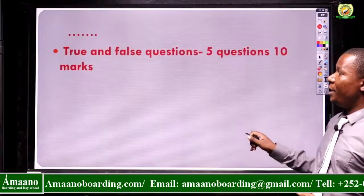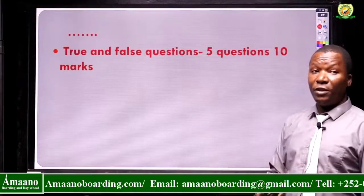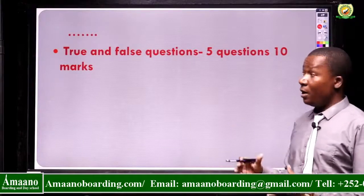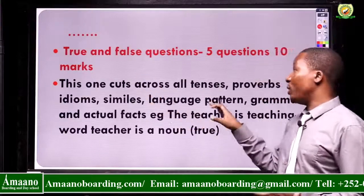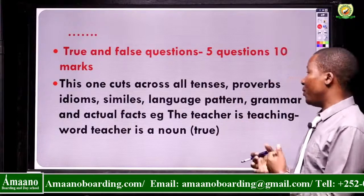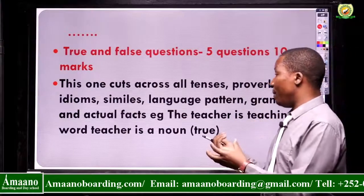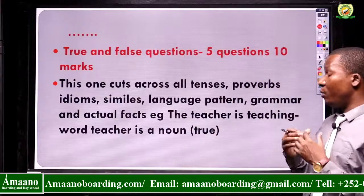Moving forward, we will also have the true and false questions. Of course, you've been seeing these questions here, and we'll have a total of 5 questions, adding up to 10 marks. This one will cut across all tenses, proverbs, idioms, similes, language pattern, and so forth. It will also talk about some facts, the ones that you know and the ones that you don't, the ones that are true.